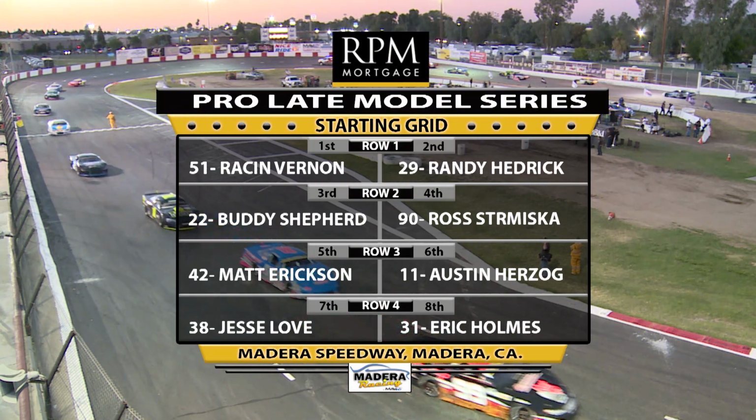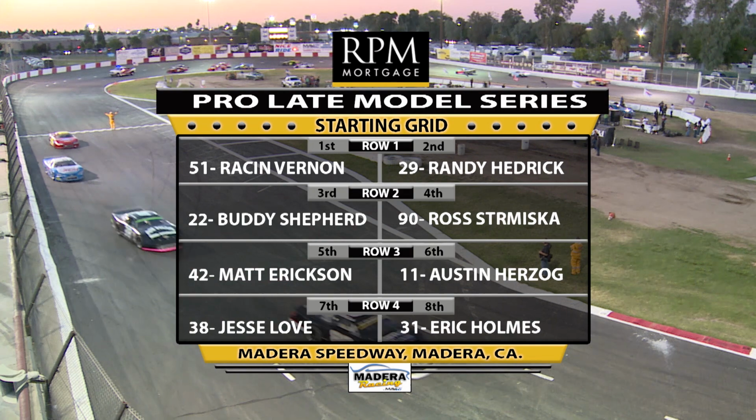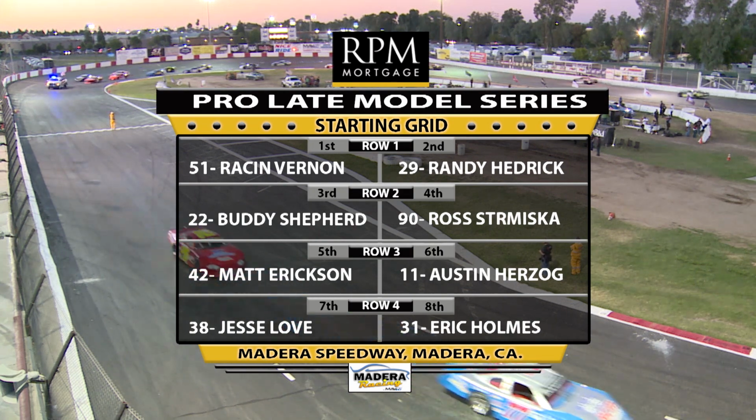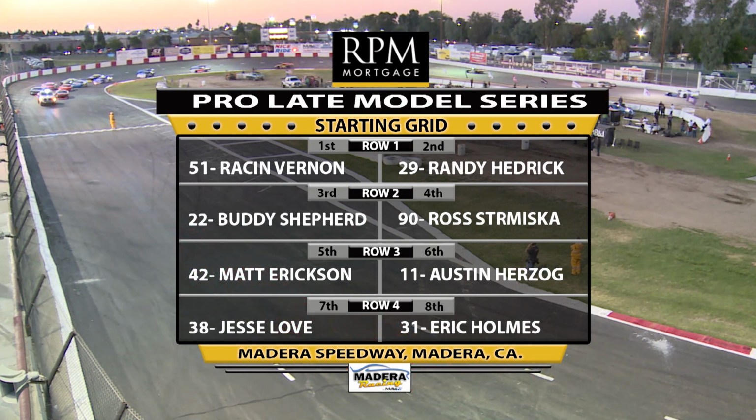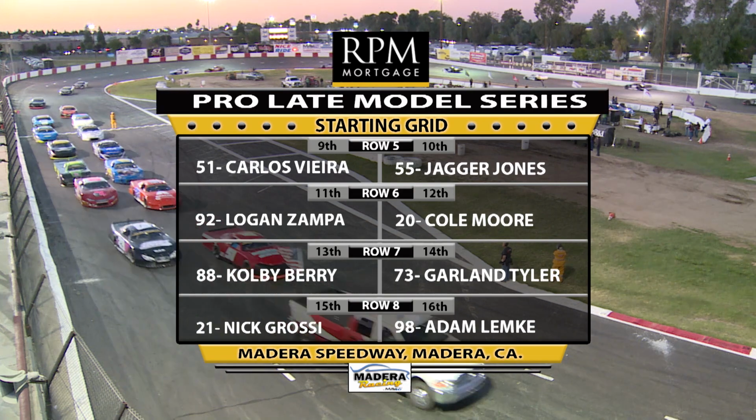Yeah, starting on the front row tonight, the 51 Racing Venom, the 29 Randy Hendrick. The second row, Buddy Shepard and Ross Strmiska. Row number 3, Matt Erickson and Austin Herzog. Fourth row, Jesse Love and Eric Holmes. We go to row number 5, Carlos Vieira and Jagger Jones. Row 6, Logan Zampa and Cole Moore.